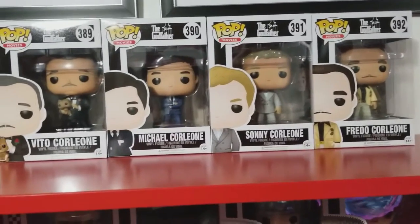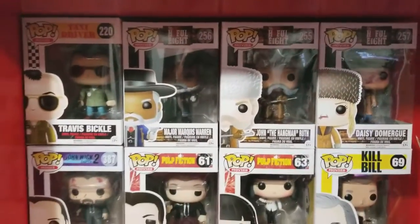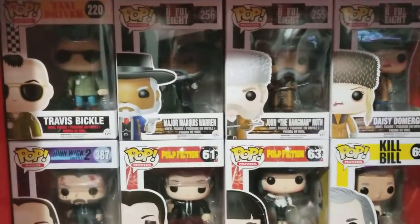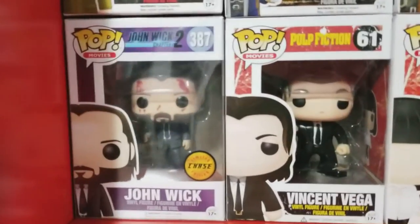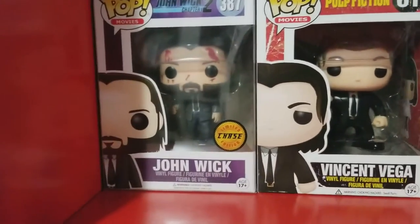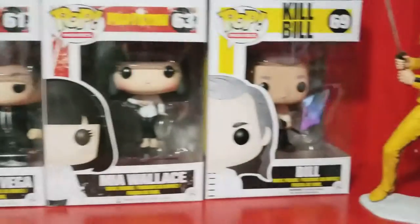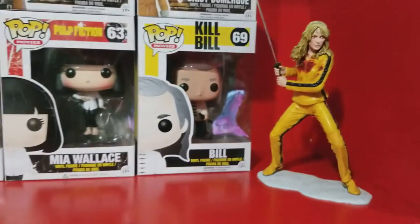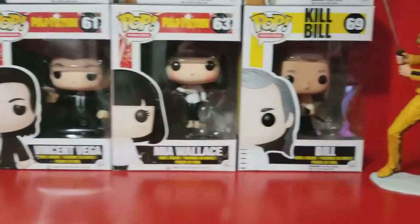So there is my Godfather set. And then below here, some Hateful Eight, my Travis Bickle, my John Wick 2 Chase, which is just not that great. It's actually just the same John Wick pop, but with some blood on his face, but yeah, whatever. Couple Pulp Fiction and my Bill. I can never find the Bride pop. And I like more Pulp Fiction pops too, but I never see them anywhere.